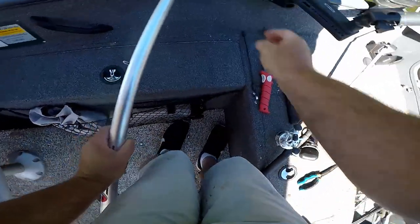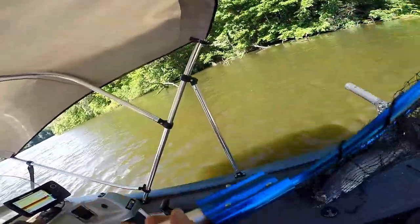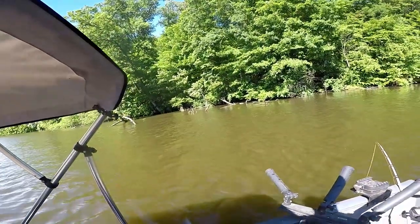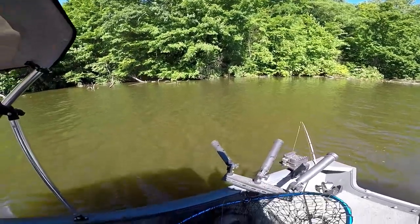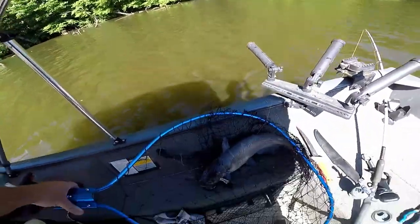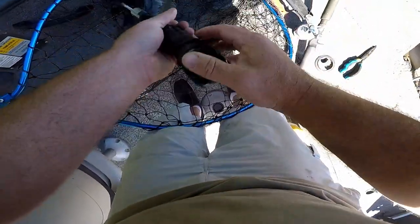Making the most of a bad situation here. We decided to drag the power cord down the bypass this morning because we didn't unplug the boat from the garage. And then we didn't check our gas gauge and we ran out of gas. So now we're trolling motoring our way back up current and stopping in a few spots along the way and got lucky here. All right, buddy. Let's get you unhooked.